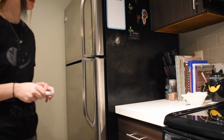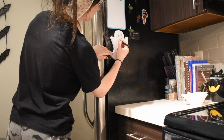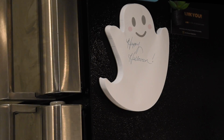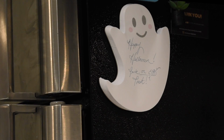You're gonna see that ghost bowl float all around my apartment while decorating. It's kind of funny because he's a ghost and ghosts float. Get it? Okay. So along with that ghost bowl, I ended up putting up this ghost notepad on my fridge, adding some cute little Halloween trick-or-treat sayings on it.